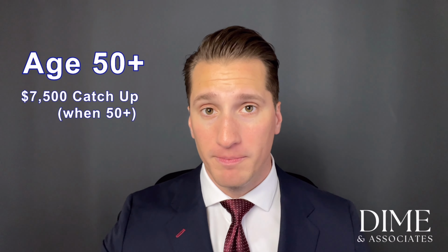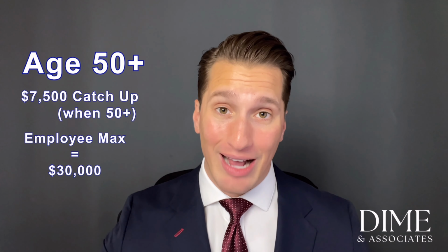So rather than the employee funding only $22,500 and the employer making up the rest up to that defined contribution limit, you as the employee, if you're over 50, would be allowed to put in both $22,500 plus that extra $7,500 catch-up contribution, which would yield you an employee salary deferral of $30,000.